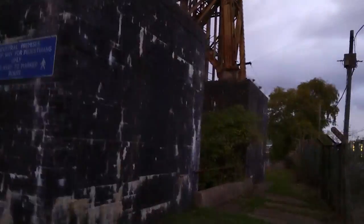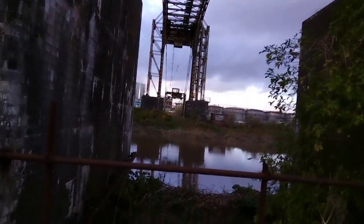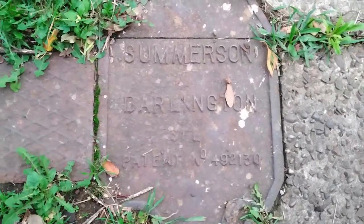And then this would have took the soap across the River Mersey and landed it over there. Summerson, Darlington. They would have been, well, I was expecting to see some sort of rail tracks, but it could have been gone for some time.